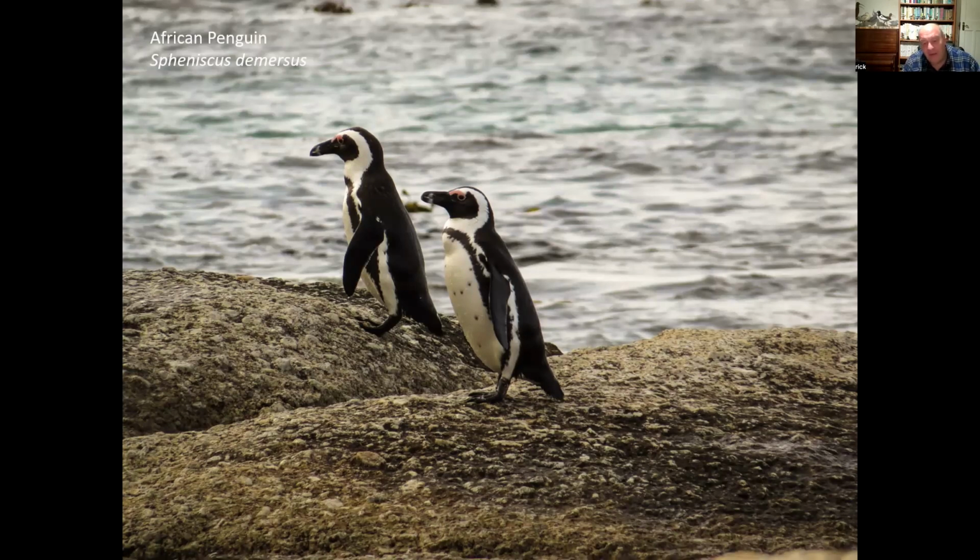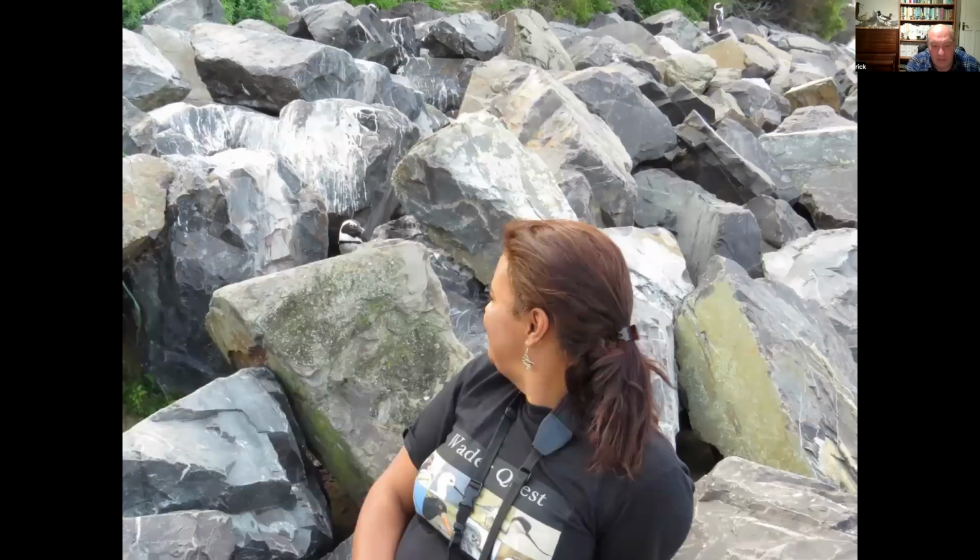Lovely to see them. Penguins are such fun, aren't they? Whenever I look at them, I think I can't believe they're birds, but I'm so glad they are because they're great. We go penguin watching, and the penguins go people watching. They sneak in amongst these rocks and suddenly appear behind you and bark at you like a jackass, which I think they used to be called, jackass penguins, at one point.